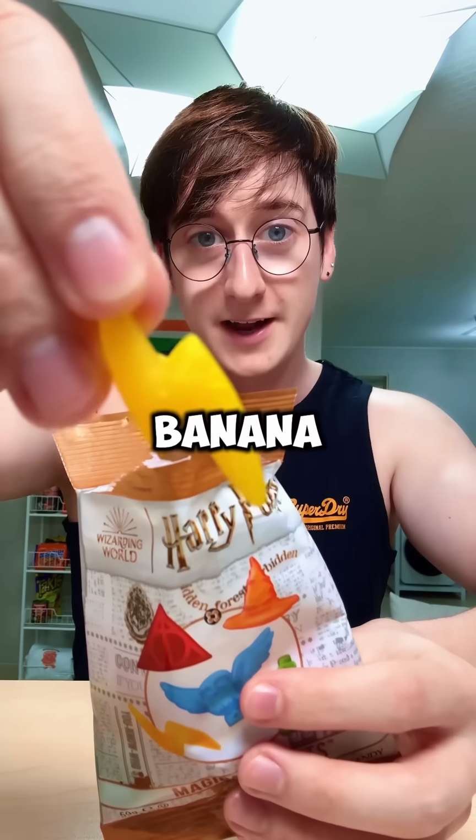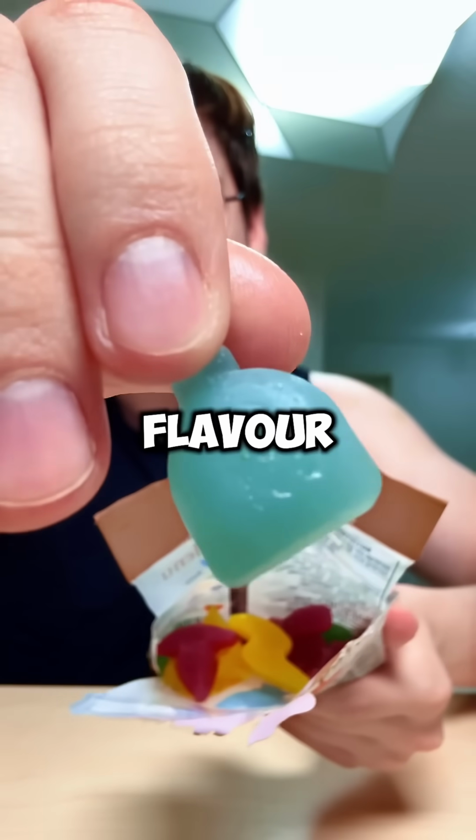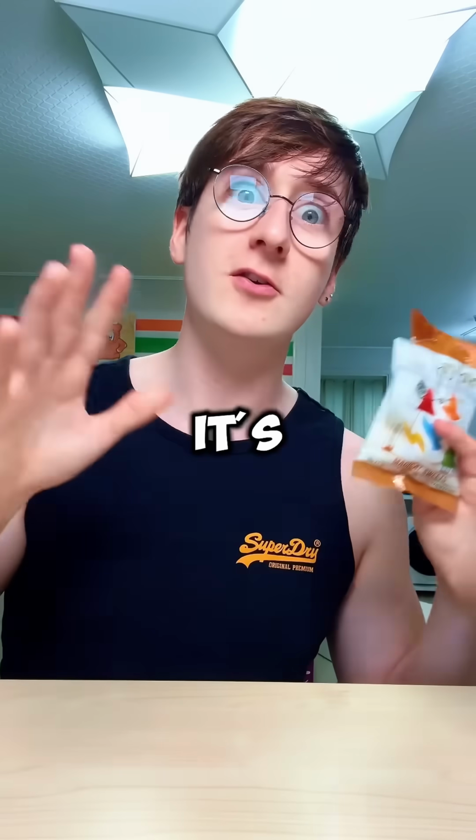Harry Potter Magical Sweets Chewy Candy. Banana. That is absolutely shocking. Only one berry flavor in the entire pack. And of course it's the best flavor.